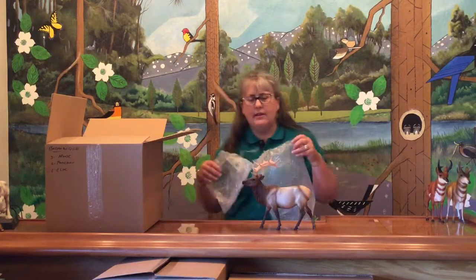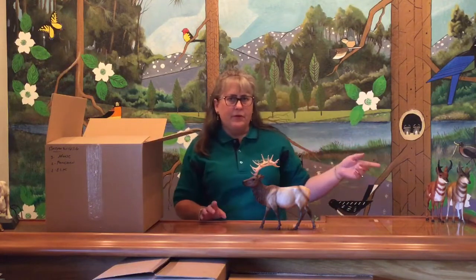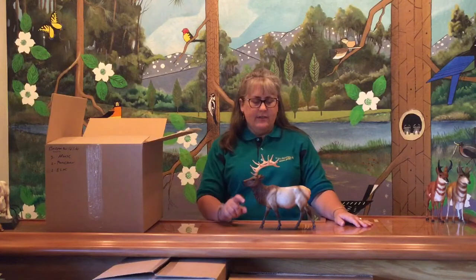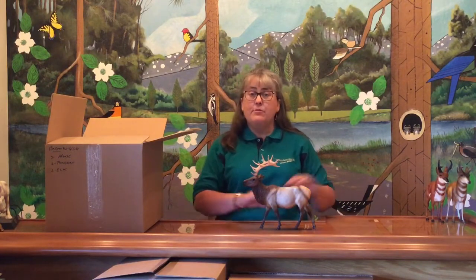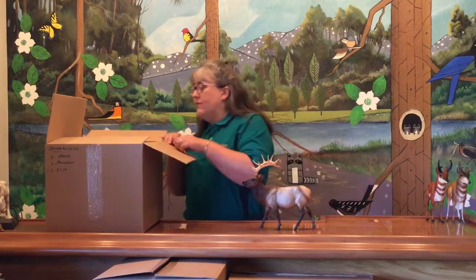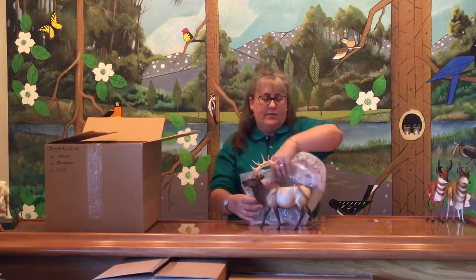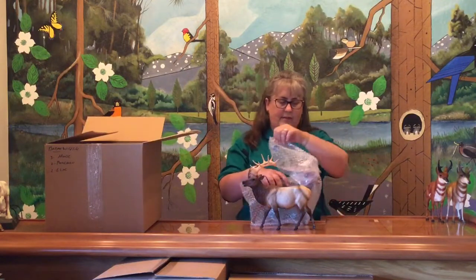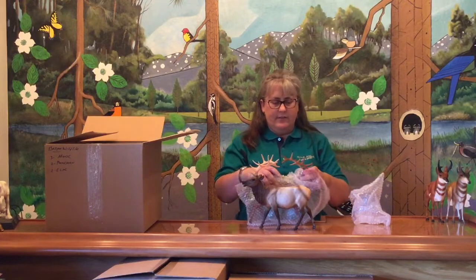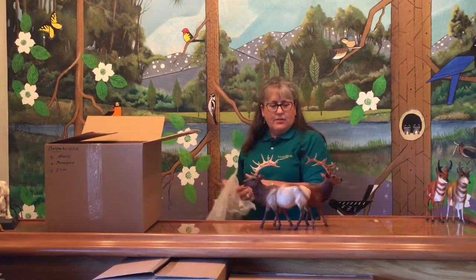So the original elk was issued late 60s. I think he came out before the pronghorn, so somewhere in the late 60s. This particular guy, and again, he was made for a long period of time. We'll probably find one in here. I forget, but let's grab another one. So this is another elk. This guy looks more like a regular run because he's got kind of just that browny color. Yeah, I think that's a regular run.